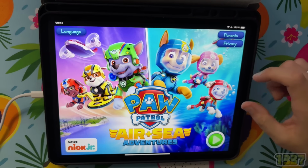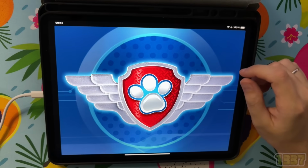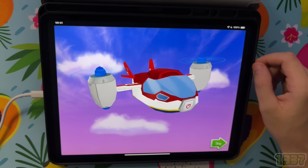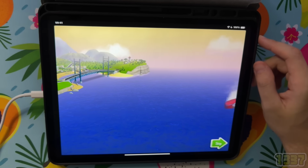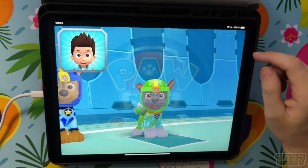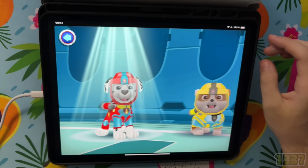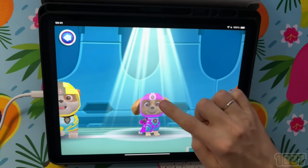Paw Patrol Air and Sea Adventures. Tap on a badge to get ready for an adventure. If you want to start it, Paw Patrol to the Air Patroller. All pups on deck. Welcome to the Sea Patroller. Pups, are you ready to dive to the rescue in your new Sea Patrol suits? Cool. Awesome. Ready to make a splash? Tap a pup to get started. Rubble. Cool. Sky. Oh, yeah.